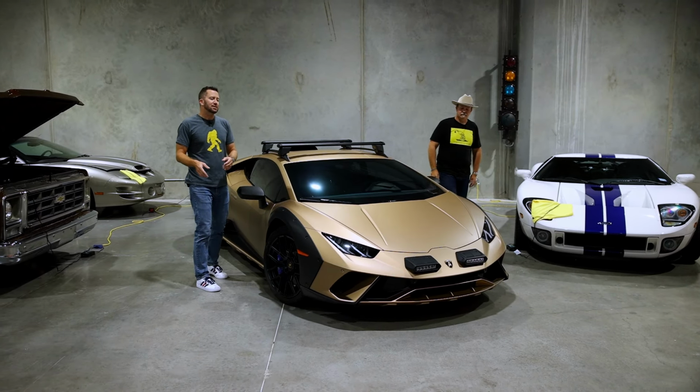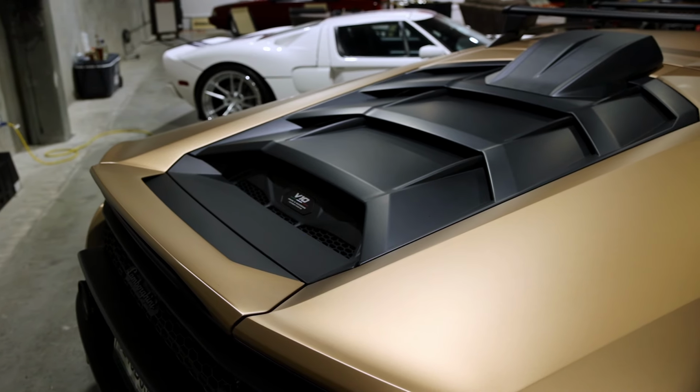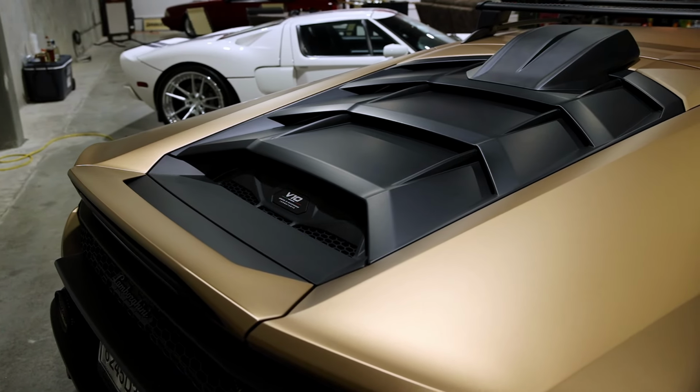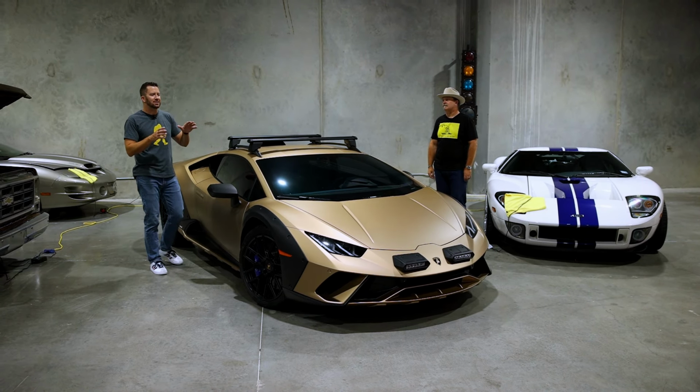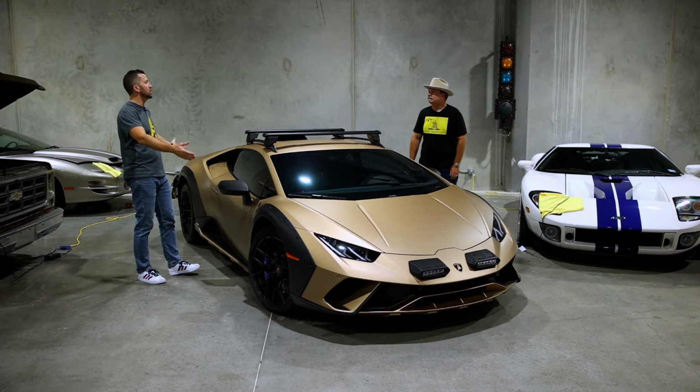What makes it spicy is this is the last V10. Lamborghini is going with V8s, turboed V8s from here. This is the last V10. It boasts a 5.2 liter V10 that pushes out about 600 plus horsepower. And of course, it would not be an off-road vehicle if it wasn't all-wheel drive.